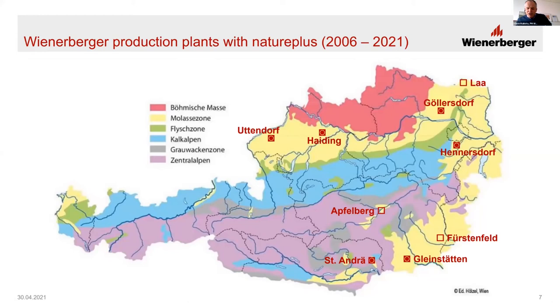Let's come to natureplus. Here I show a geological map of Austria with all the plant locations that have passed a natureplus main test. Some of them have already been shut down. You can see the unfilled squares with the name La, Fürstenfeld and Apfelberg, but all others are still in operation today. And you can also see here why the plants are where they are. The raw material for brick production is located in this yellow colored zone.